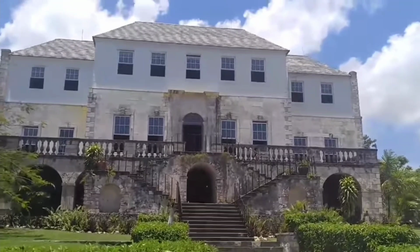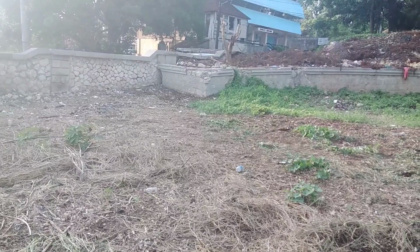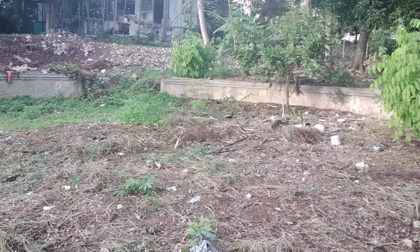Number 10. The Old Slave Ring. The Old Slave Ring is possibly the least popular historical site in Montego Bay. I must admit that I only heard of it while doing research for this video. It can be found at the corner of Union and East Streets. It's a semicircular structure with brick walls almost looking like an arena. This is a site where slaves were auctioned.